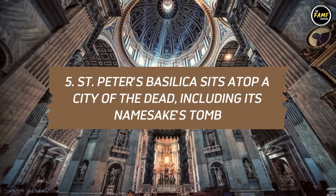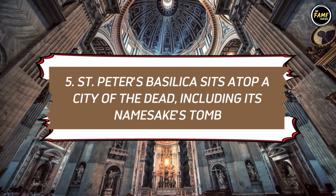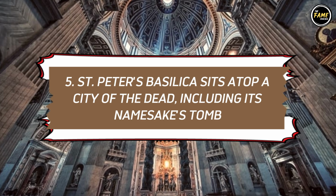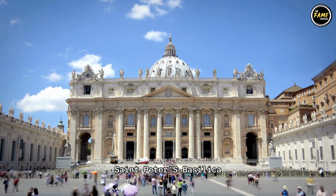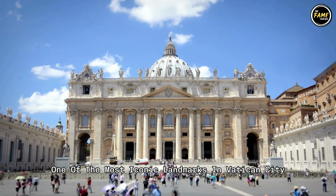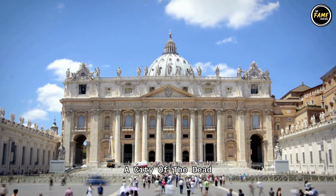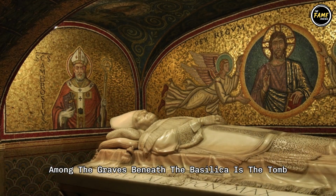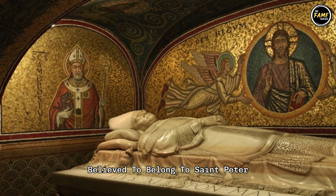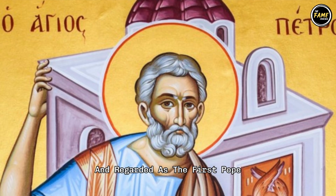Number 5. St. Peter's Basilica sits atop a city of the dead, including its namesake's tomb. St. Peter's Basilica, one of the most iconic landmarks in Vatican City, is built directly over an ancient necropolis, a city of the dead. Among the graves beneath the basilica is the tomb believed to belong to St. Peter, one of Jesus Christ's 12 apostles and regarded as the first pope.